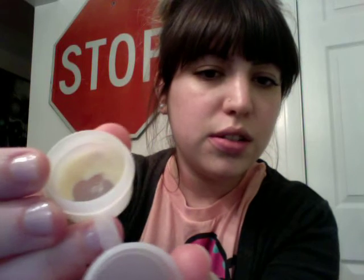Oh man, my samples are almost gone. So, I don't know if you can see that. It looks a little weird. It's creamy. It gets like a yellow tint to it when it oxidizes, but that doesn't mean it's not working. It's just been sitting there for a little bit. But you could put this all over your face, but you don't really need to. It's more of like a spot treatment.